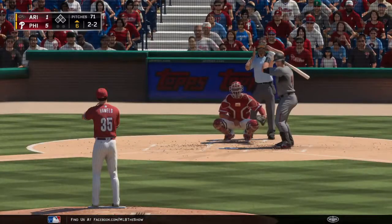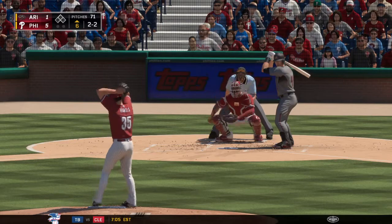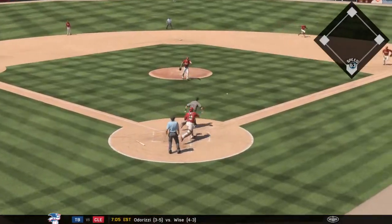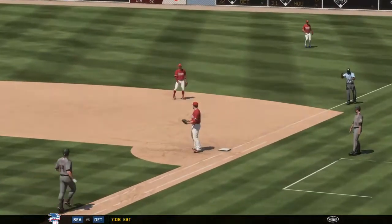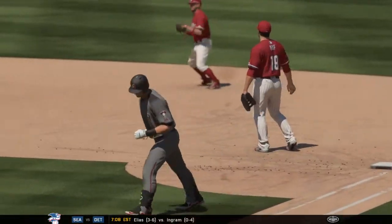EK, you thinking fastball here? It seems to fit the pattern, but you better not get too predictable out there. Guys will catch on quick. Good changeup in the dirt. Strike 3. And he makes the throw to first. Goldschmidt is retired, and there's 1 away.